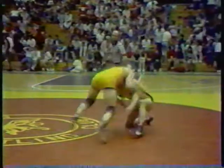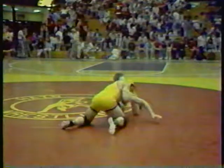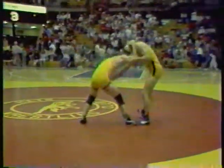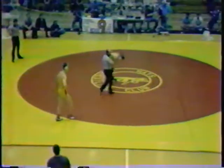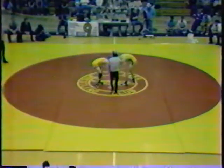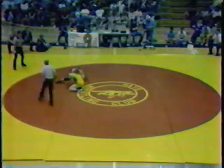40 seconds to go, first period, and Berkren was able to counter off with a lot of good strength. It was an excellent penetration move by Roger Kirkwood, but it's still a scoreless first period. And now Roger Kirkwood stumbles and goes over backwards, and Mike Berkren was unable to take advantage of the move as they tumble out of bounds. Well, there Mike Berkren might have noticed that he may have a chance to use that head and heel.